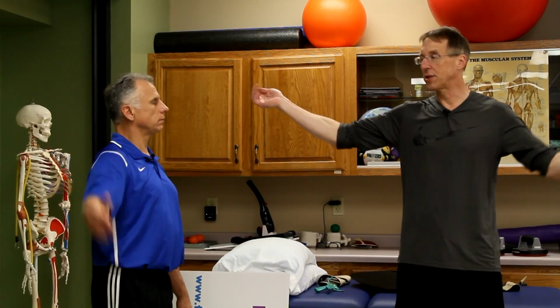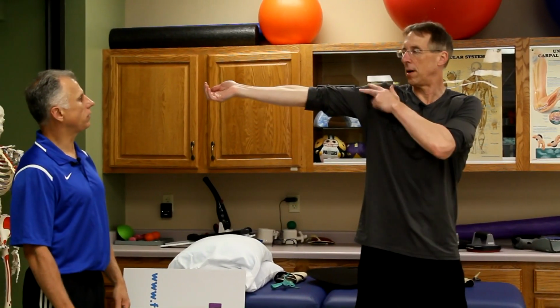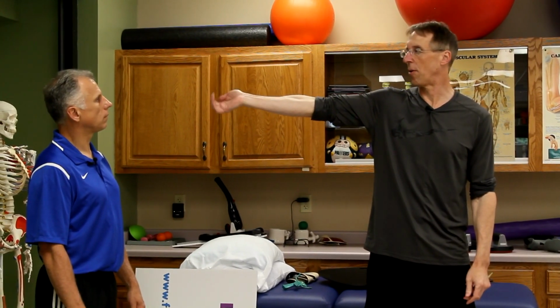Quite often I've seen, Brad, if you compare both sides, and you have it on one side, this side is tighter without a doubt. In other words, you won't be able to extend your hand down as far. And that's how you know. Arm straight across, 10 times, just twice a day. That's all we're going to start with, Brad.